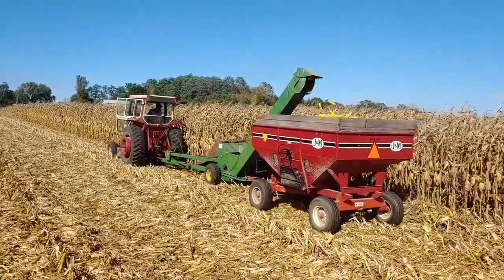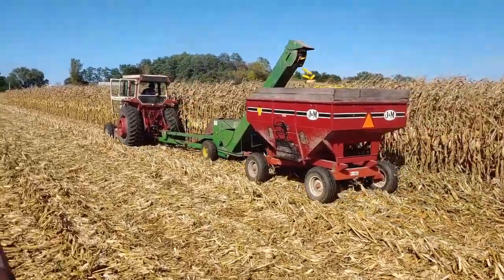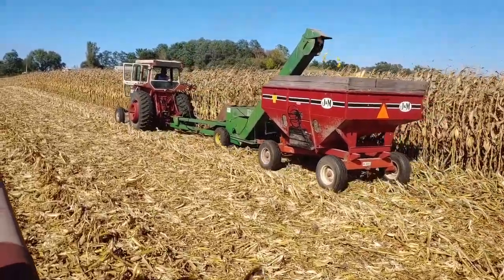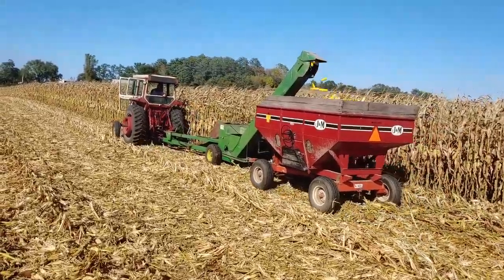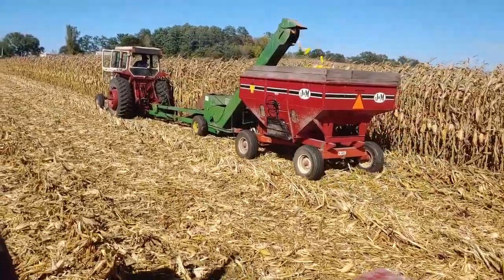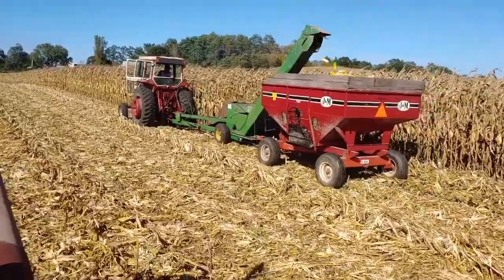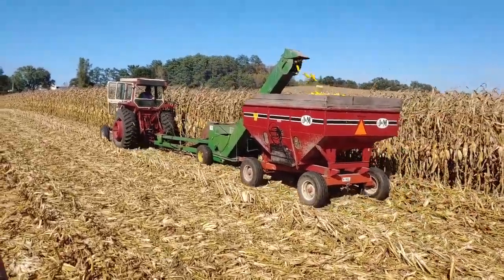Well, we're making progress. I think we got about 15 loads in that crib. I was keeping track, then I walked away for a little bit and let Brand take care of it. I don't know if he was keeping track or not, probably not, but it doesn't matter. I just figured it'd be nice to know how many loads it takes. I know it takes about 20 something to fill them cribs up.